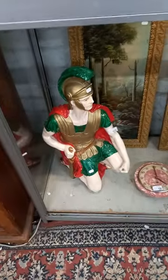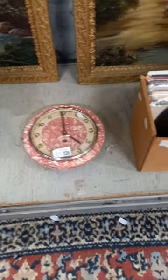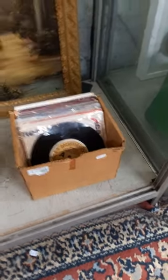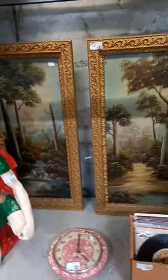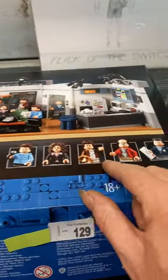There you go, you've got the Roman Centurion. Great sort of 1950s clock with the laminate. Good little box of Australian records. Pair of decorative circa 1920 gilt-framed oils. The Seinfeld Lego set, which looks to be complete with all the little minifigures, including George.